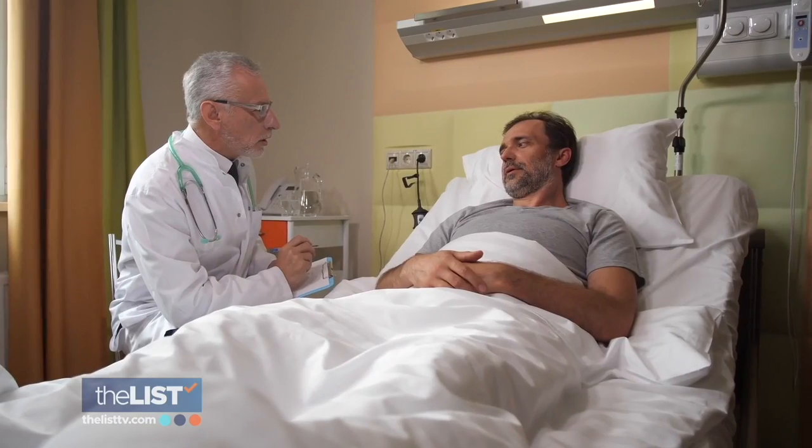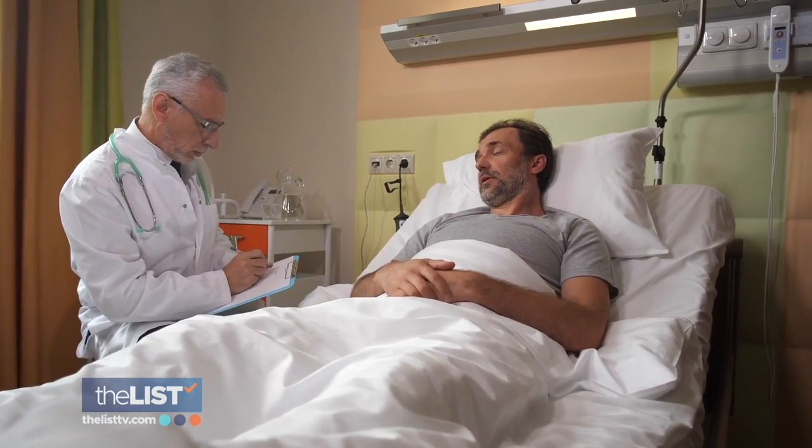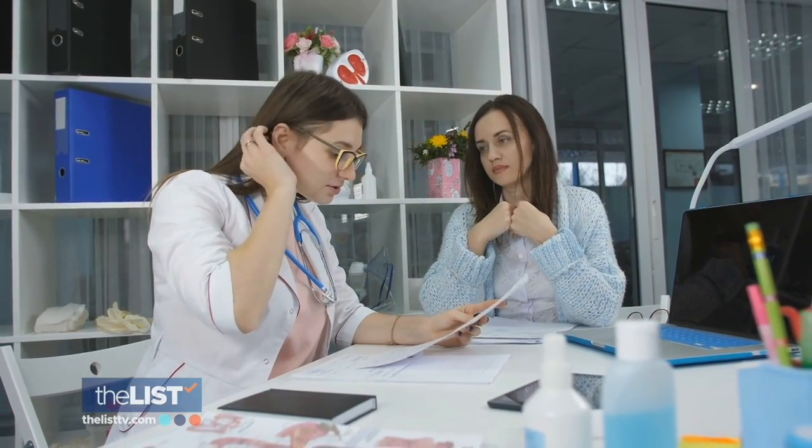Now check your plan, but for most insurers, this kind of preventive care is free, but the minute you're complaining of blood in your stool, that free colonoscopy now becomes diagnostic. The minute you start complaining of a lump in your breast, that changes it to diagnostic. So as long as it's preventative, it is free and it should be covered by insurance.